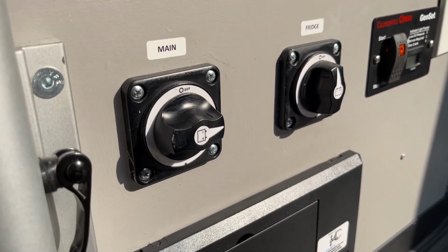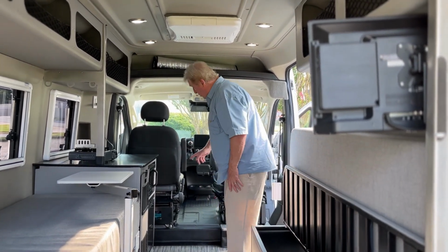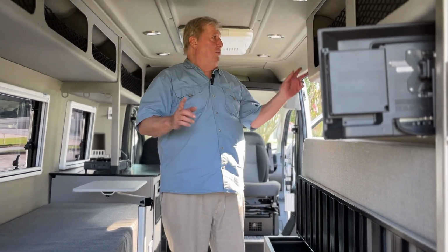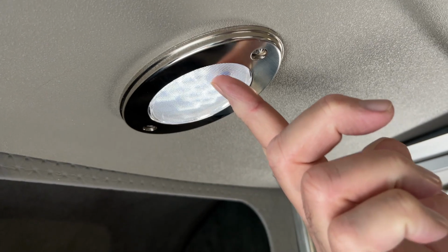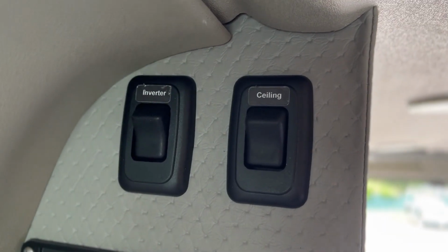This van is equipped with two large batteries, and it's also set up, if you want to ever change it to lithium batteries, the charging system, which is underneath of the driver's seat, is already set up so you could put lithium batteries in it if you choose. These lights are really nice. They come on when the doors are open. You can turn them on and off individually, or all of them here with this switch.